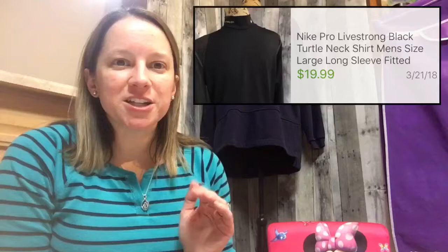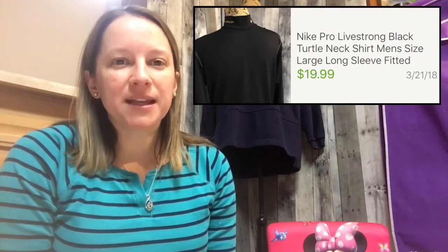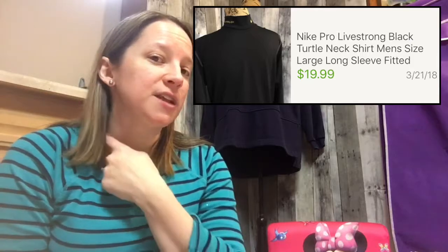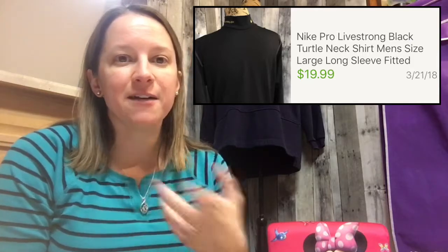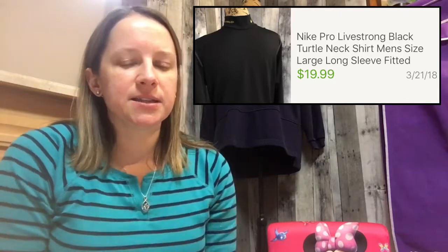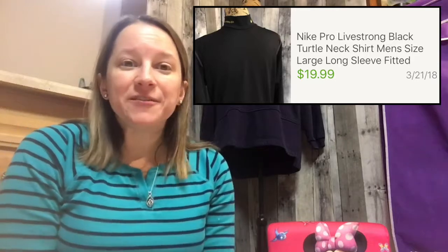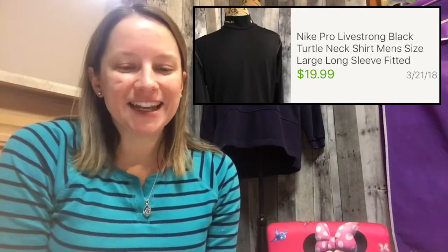This next item here I just purchased probably about a week ago. It's a Nike Pro shirt, but it's Live Strong, and it's got this turtleneck and it's embroidered on the neck, so that was what caught my eye, the Live Strong part of it. And it's a really nice thick long sleeve shirt. For that I only paid $3.74, and I sold it for $19.99, so that was really nice, especially at the end of wintertime. So somebody must be going on a trip.